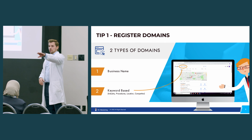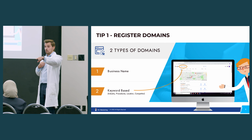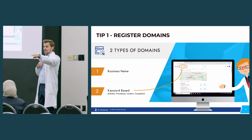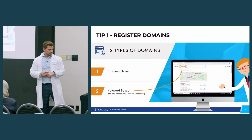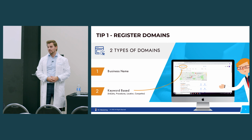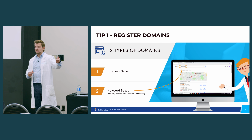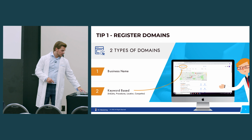So as an example, your domain is ABC, mine is 123. You register 123, point it to yours. As long as 123 is hidden, you're good. So you could register basically anybody's domain and point it to yours. So if you're getting a lot of competitors showing up when you Google yourself, it's probably what they're doing.